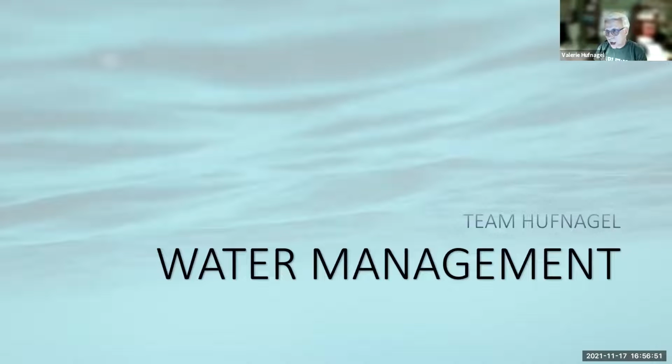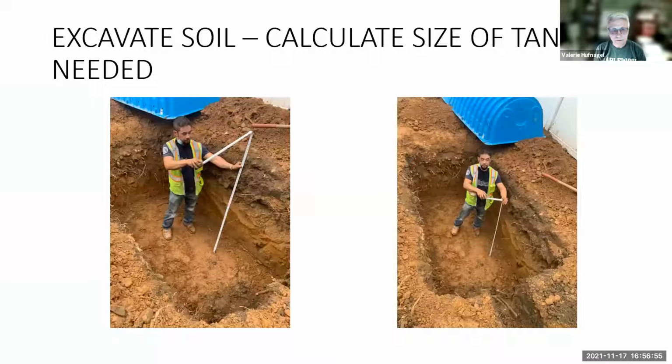Okay, so how do we manage water? Next slide, please. So this happens to be a relatively simple one. I believe it's 4-foot by 8-foot. This happens to be a project in Brooklyn, but a similar situation. One of my staff is in the hole measuring it to make sure we got the right dimensions. And you can see that blue tank. The tanks come in, it just depends upon the manufacturers. There's yellow, there's green, there's blue.